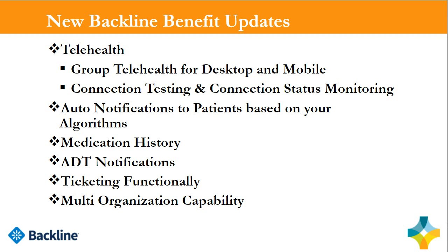And then the multi-organizational capabilities pertain to basically being able to push information to individuals outside the organization. So for me as an orthopedic surgeon, one of my referrals is to a rheumatologist. So I can send information to that rheumatologist without having to go through fax machines or email. I can just send some of the pertinent information that I'd like to see my patient timely.